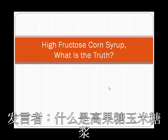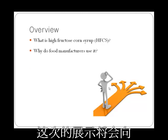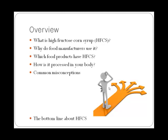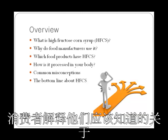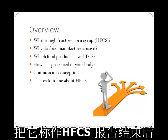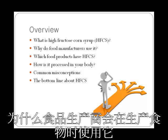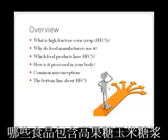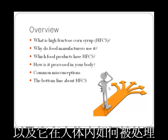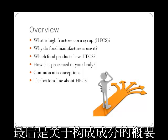High fructose corn syrup. What is the truth? This presentation will seek to explain the information that consumers should know about high fructose corn syrup, which will be referred to during this presentation as HFCS. By the end of this presentation, you will have learned what high fructose corn syrup is, why food manufacturers use it in food products, which food products contain high fructose corn syrup, and how it is processed in your body, common misconceptions about this product, and finally, the bottom line about this ingredient.